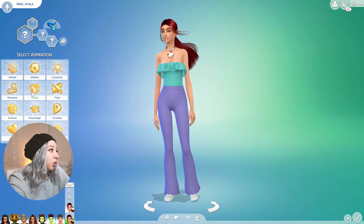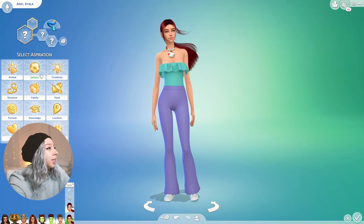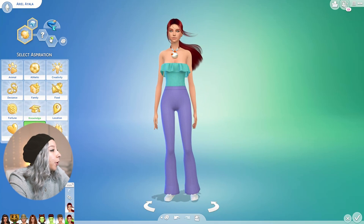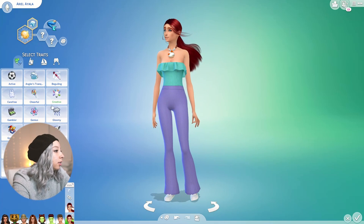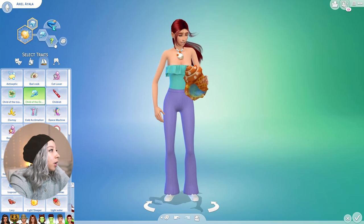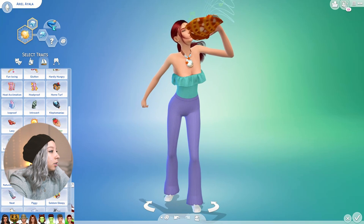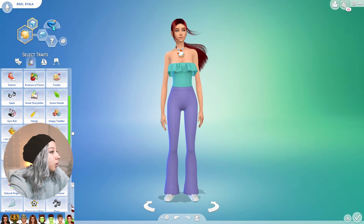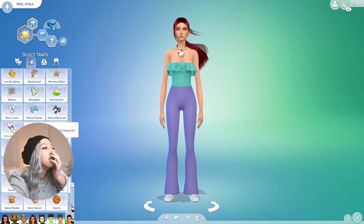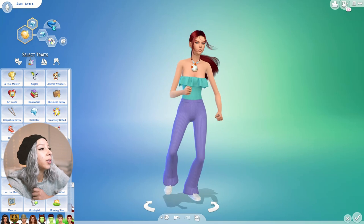Her aspiration will be... Let's do collector, like Ariel. Okay, collector, and then traits. Child of the Ocean, and... Should we do Animal Whisper, or should we do, like, a singing one? Natural singer? Okay, yeah, let's do that.